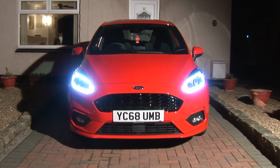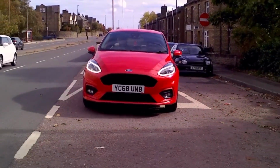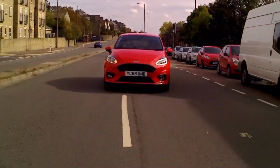So, am I liking my new ST so far? Yes. I cannot fault it at all. It's one of those cars, especially this engine, that's always going, come on then, give us some more, and it loves to rev.